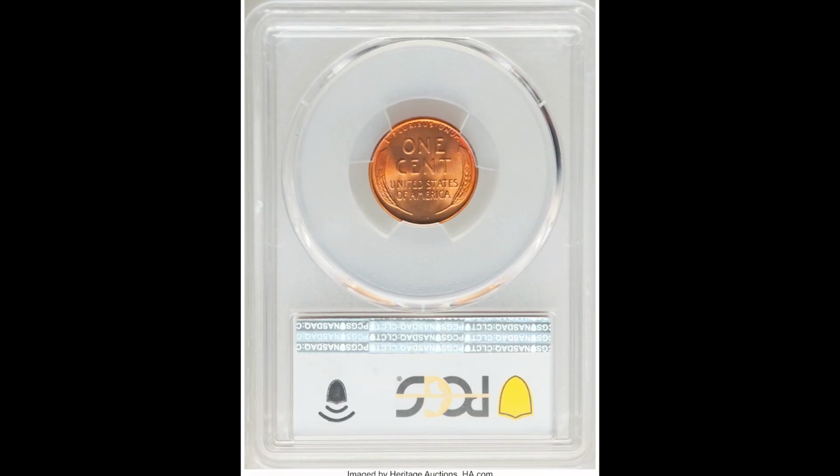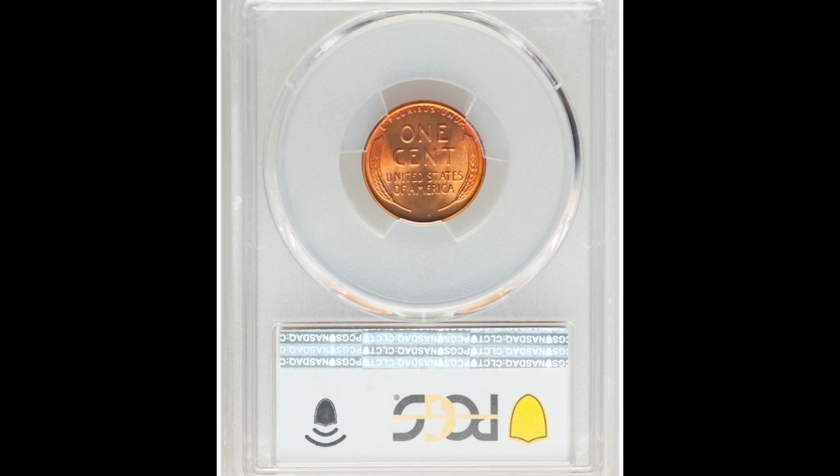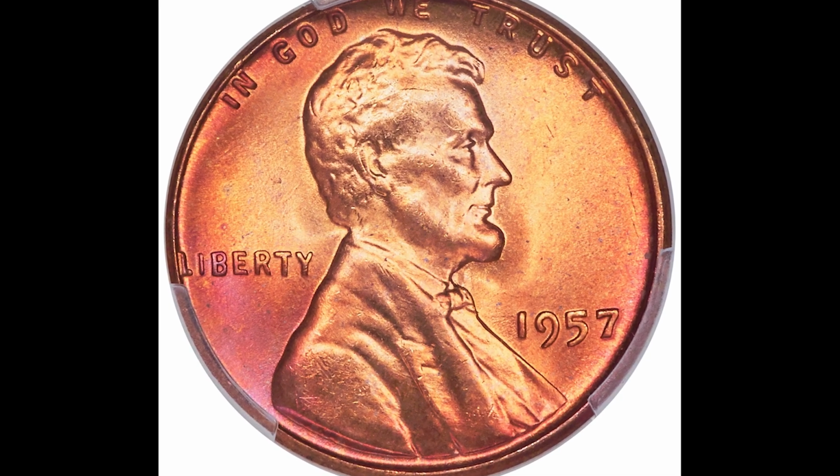But make sure if you have a 1957 coin like this, you keep it very safe because this example sold for $13,800.